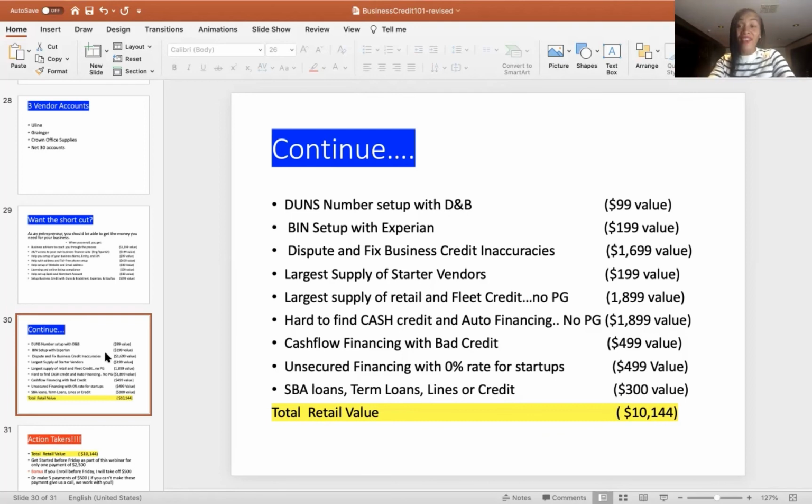But imagine you having it in your laptop, and you just go through it at your pace, at your speed, and just take your time and set everything up and do everything as it states. Step 1, tier 2, tier 3, tier 4. You're going to get beautiful business credit and have a solid foundation. Cash flow finance with bad credit. Guys, I couldn't even tell you about the unsecured financing, 0% rate for startups that we have, the SBA loans, term loans, lines of credit.